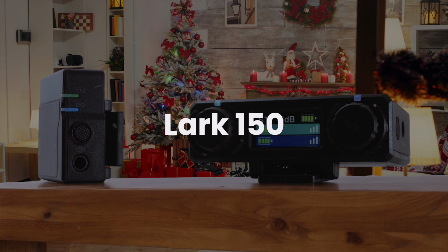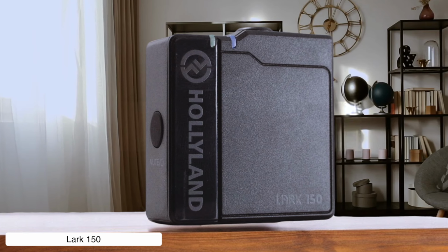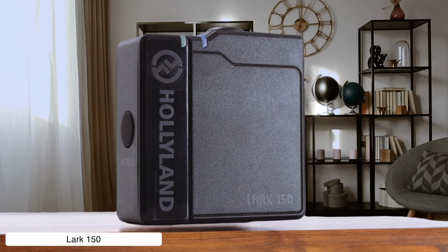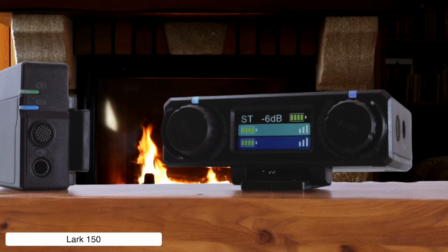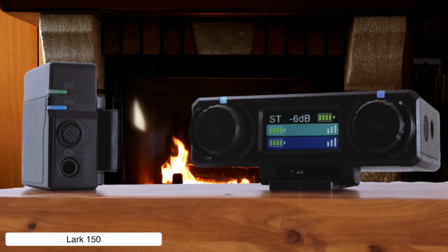Lark 150. This Hollyland system is incredibly light. Like seriously, the transmitters weigh less than a walnut. And it pairs faster than I can decide what to eat for lunch, however, the battery life isn't winning any marathons. And good luck telling the channel indicator lights apart. If you're colorblind, they're practically twins.